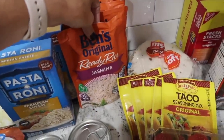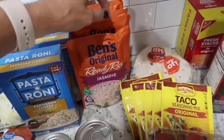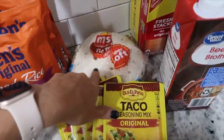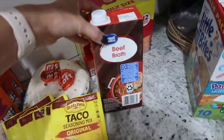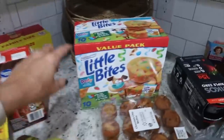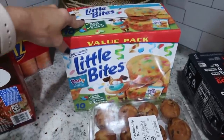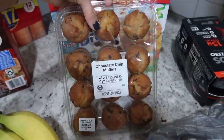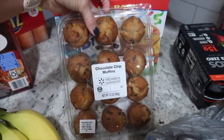We also have jasmine rice. This is our favorite rice, so we always get that. A bunch of taco seasoning, some tortillas, beef broth, Ritz crackers. I get these just in case we need a quick breakfast in the morning. And then I also got these from the bakery. I've shown this a bunch, but we love the chocolate chip muffins.